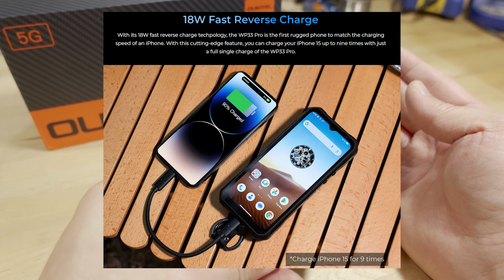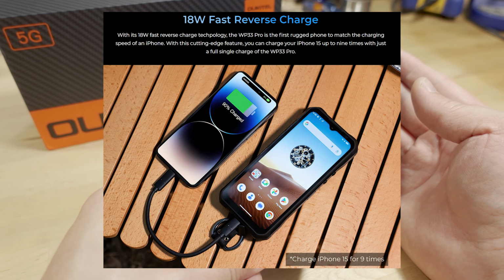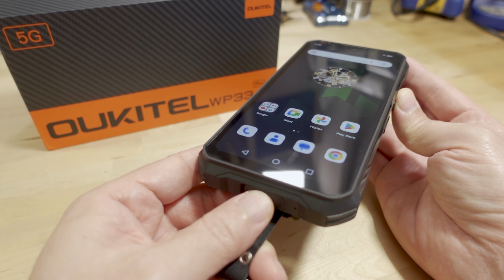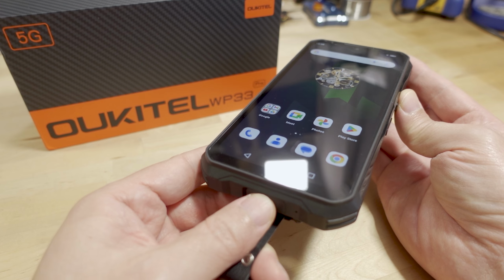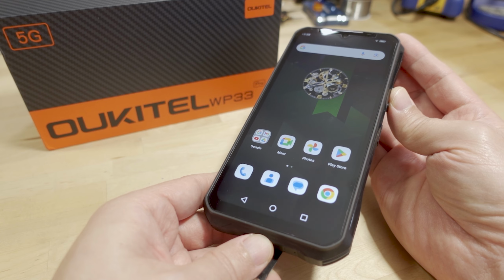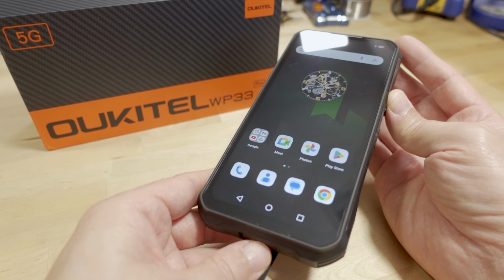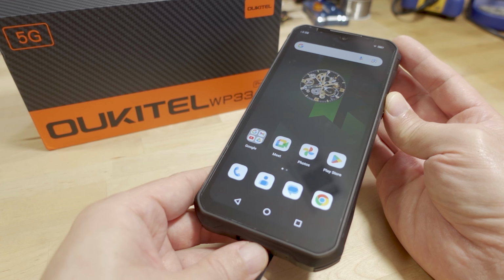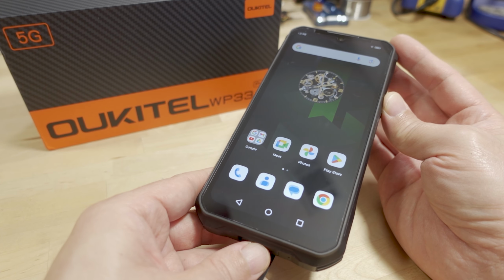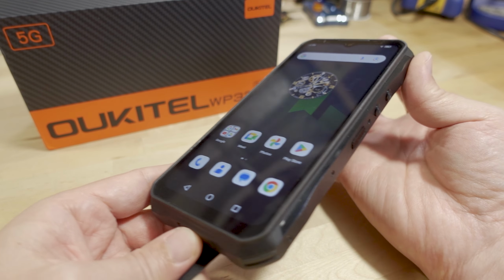So I think you can charge like an iPhone 15 like 9 times, something crazy. Because it does have, through USB-C, you can charge up other USB devices through this, not just phones, so it's kind of nice. It does have fast charging as well, up to 33 watts. So the reverse charging can charge something else at 18 watts, but the battery internally will charge up to 33 watts. And so it's a huge battery, but because it's so fast, it only takes about 4 hours to charge, so pretty nice. So quick look around the phone.